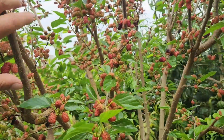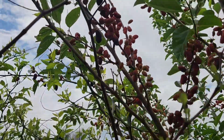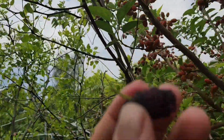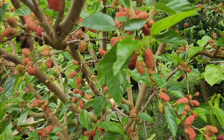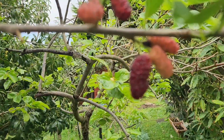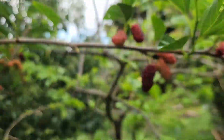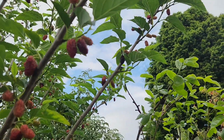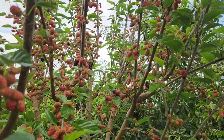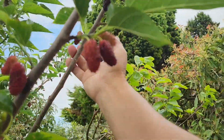Wow. Yeah, this is the first year, as I said, that they've been plump. The word is plump. I was out here yesterday with Kim. We had a handful each. She had a handful, I had a handful. Look at that fat one there. Still red. That one there, nice. Oh, there's a good one up there. So, yeah, these are more like traditional mulberries. Traditional, right? Like English mulberries.